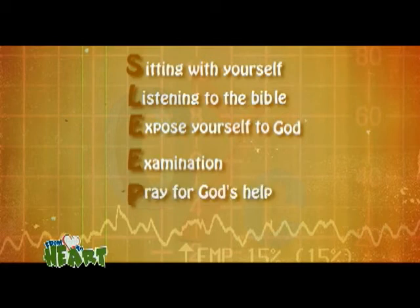Always remember the verse of the day, which is, examine yourselves as to whether you are in the faith.